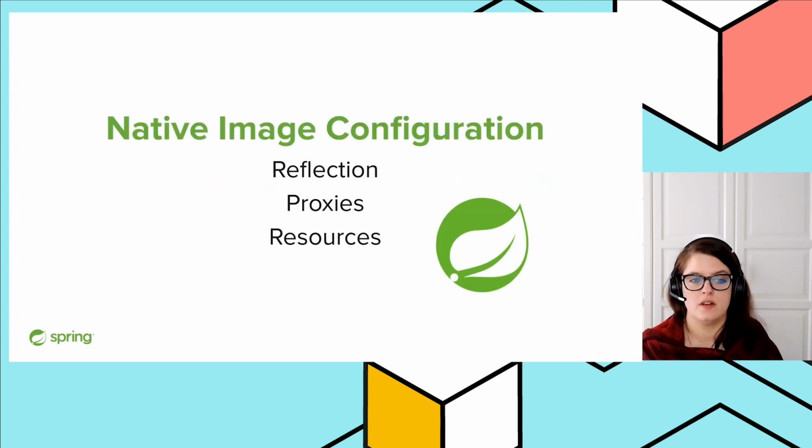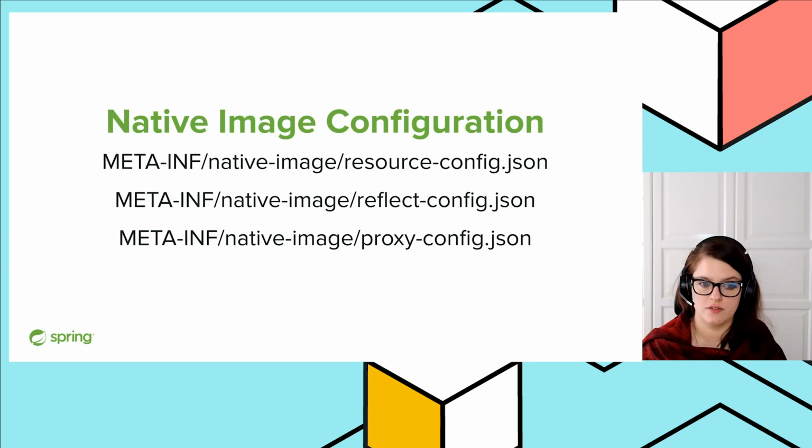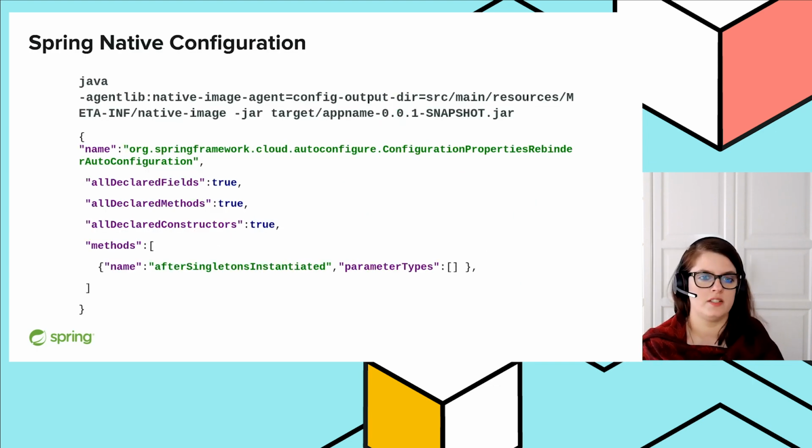First of all, in order for the native image to work, you need to provide some additional configuration. So there are some things that will not work out of the box when the native images are being built, for example, reflection, proxies, and resources. For these things, you will need to have special configuration JSON files. And this is just an example of a very small piece of such a file. These files tend to be humongous. But anyway, this is the way it looks.